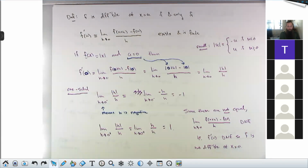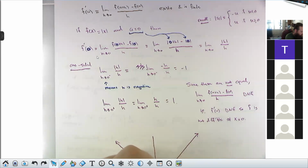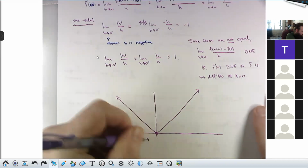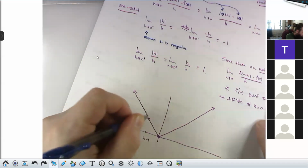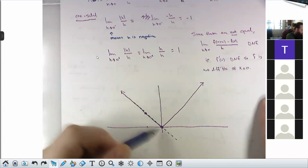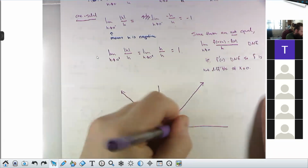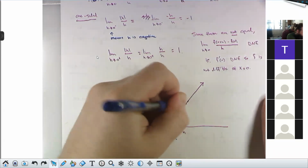But I think it's a lot easier to argue from the graph. And if you want to see how the two relate to each other, that is not bad. So here's 0, right? Here's the spot where I'm looking for the derivative. If h is negative, so h is going towards 0 from the left, what does that secant line look like? Well, that secant line would be this. Right? And as h goes to 0, this secant line stays the same slope, which is -1. On the other hand, if h is positive, if I'm letting h go to 0 from the right, here's that secant line. Its slope is always +1.